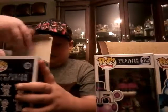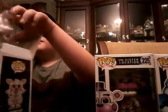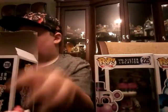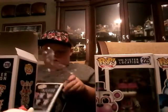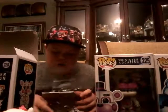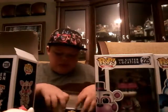And now let's look at Funtime Foxy. So, just so you know, I'm recycling these packages because I don't want to be wasteful. Like, what if I want to put them back in? To keep them safe.